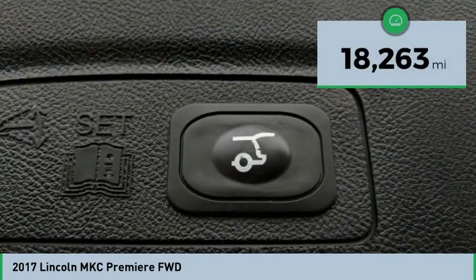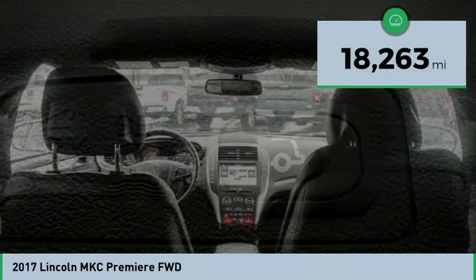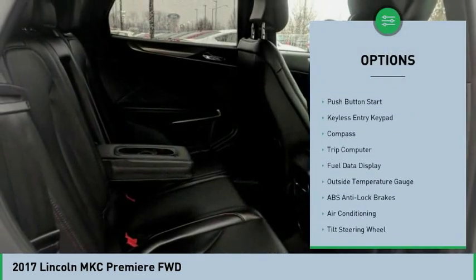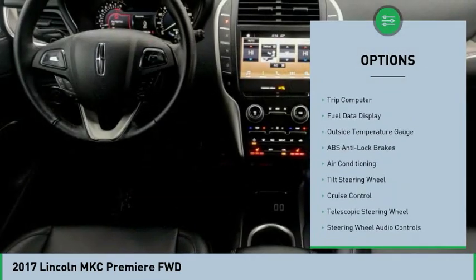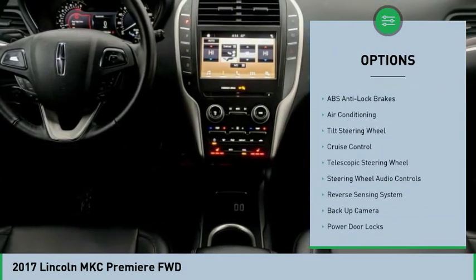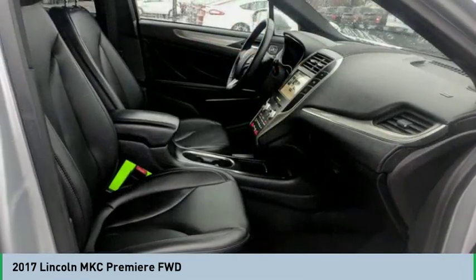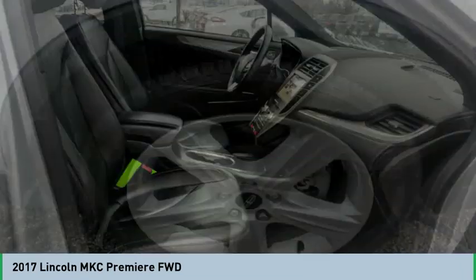This vehicle has less than 20,000 miles. Here are some of this vehicle's great options: backup camera, heated seats, keyless entry, remote engine start, steering wheel audio controls, power driver's seat, power passenger seat, air conditioning, auto express down window, cruise control.